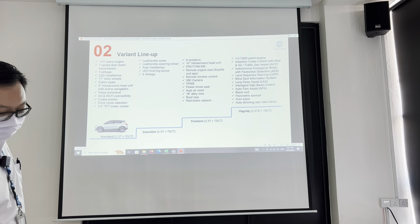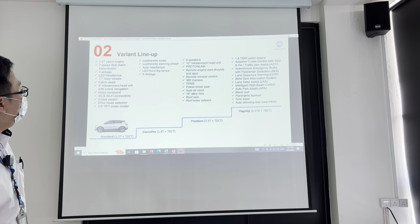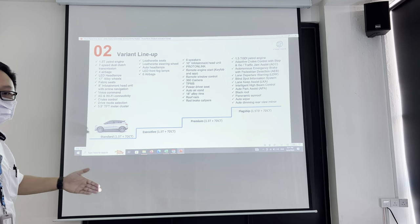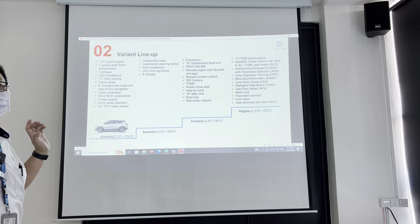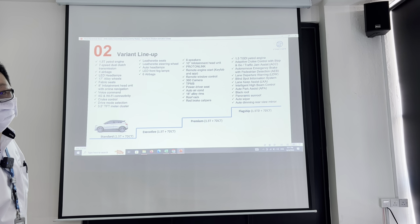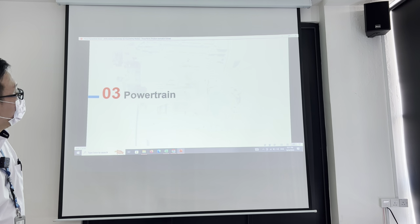Four airbags for the standard. Front end? Front and beside the seat. Don't have curtain. Memang tak ada belakang. The curtain airbag, here and here.